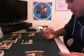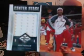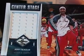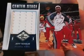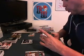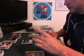Center stage, Jeff Teague for the Hawks. Like he's doing the chicken dance right there. Boom! Chicken dance SP jersey. Super nice.